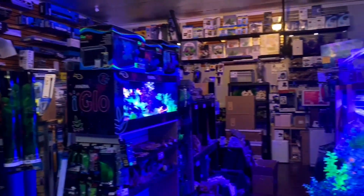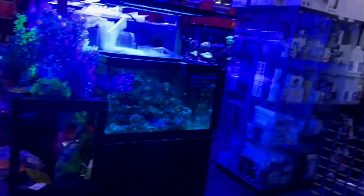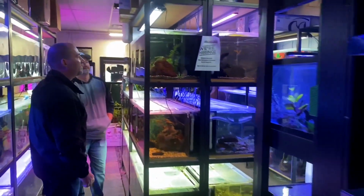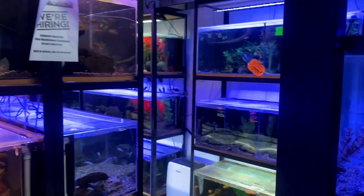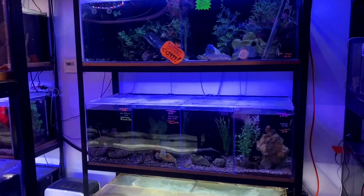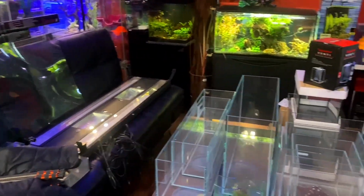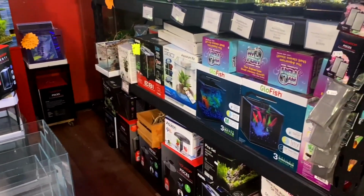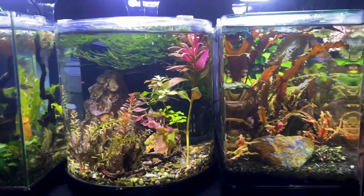As you can see, there is absolutely a ton of supplies, a ton of dry goods, and as you'll see in a moment, a ton of tanks. The last section of the layout that I want to show you is this small section that has a couch that faces a group of nano tanks, which you can see aquascaped, and which below you can actually purchase the actual tanks.